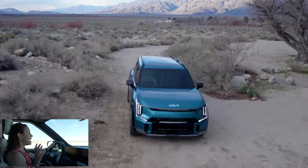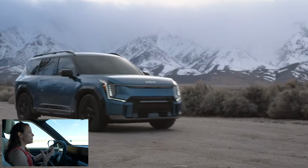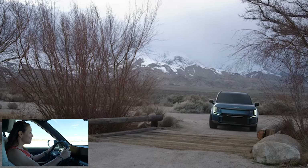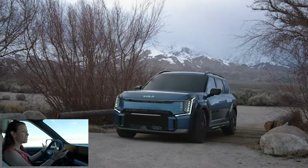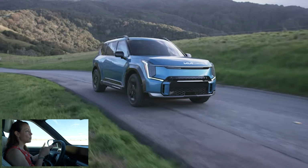Other than that, I think this is very comfortable. It feels like a normal vehicle. But you do have that initial whee throttle that comes along with being an EV, and you put it in sport mode and the whee gets better.